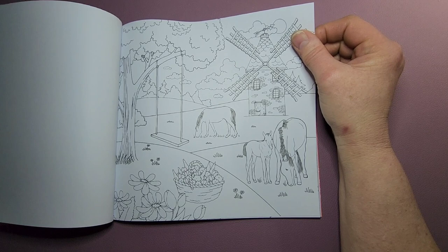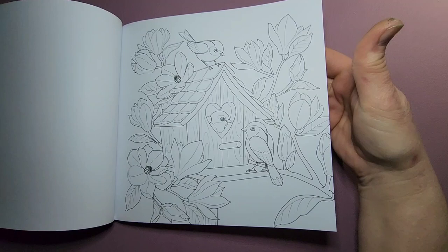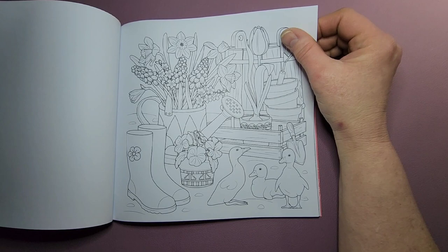Sure. Some horses and a windmill. Birdhouse. Little duckies in the watering can with some flowers in it. I like this design a lot. We got a wolf.